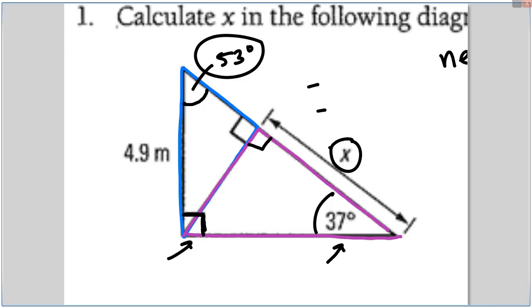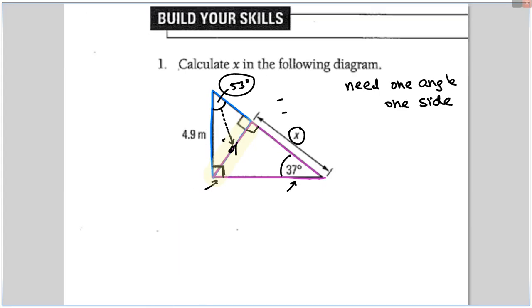Okay, so here's 53. If I could go opposite and get this shared side, would I be happy? Yeah, we always want the shared side. That's the one we want right there. Okay? So that's opp. No worries. Using this 90 in the corner, this is hyp. Okay, so I got to use which one? Sine, cosine, tan. Which one am I using?